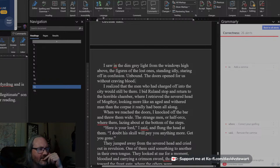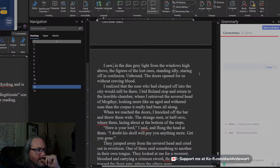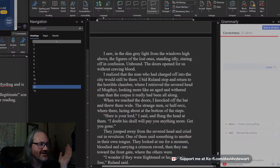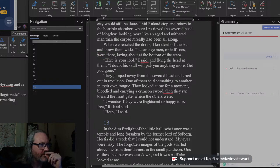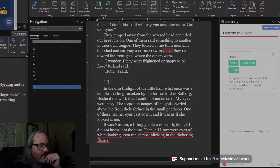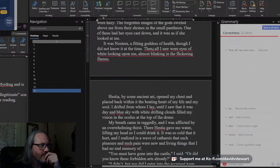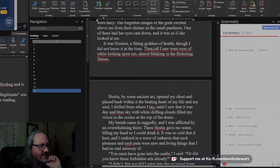I saw in the dim light. This actually should have: I saw in the dim gray light from the windows high above the figures of the lost ones. Because if you were going to do this in a more traditional way, you'd say, in the dim gray light from the windows high above, I saw the figures of the lost ones. But I like to interrupt the flow sometimes. It's just how I like to write. The strange men, or half orcs, were there. Then, all I saw were the eyes of white looking upon me, almost blinking in the flickering flames.